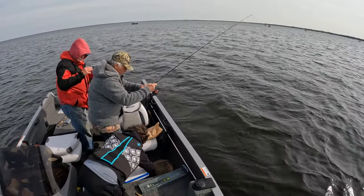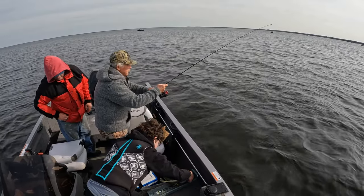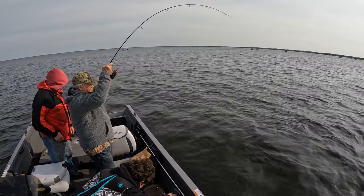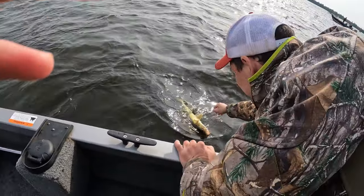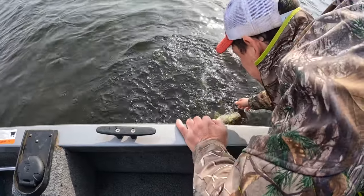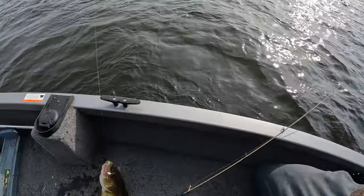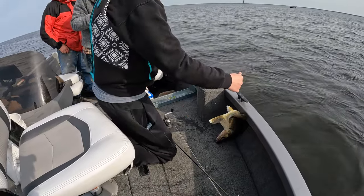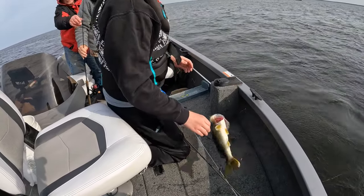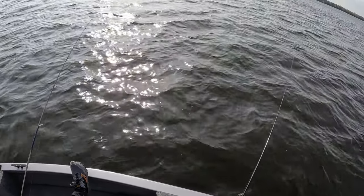Runaway fish. That time I gave it line and they dropped it. There we go. 15. Okay, throw it in. It's not on. Yes, it is. The screen is black. Yep, it's still on. That looks like it's about a 20. Might be a 20. Okay. Didn't tangle my line. I'm tangling both of them. Fish. Got it. There we go.